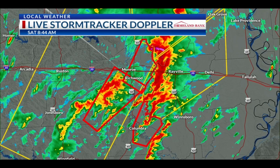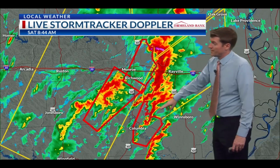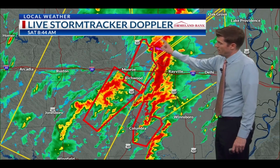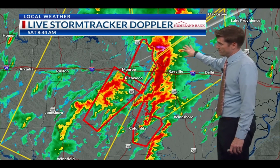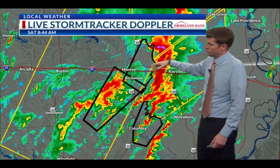Additionally, the storm in eastern Caldwell Parish has also generally started to move out of the warning polygon. Again, they're moving quickly. So this tornado warning storm is moving to the northern extent of its polygon. This storm's completely outran its warning. And again, it's more of a damaging wind potential at this point anyway.